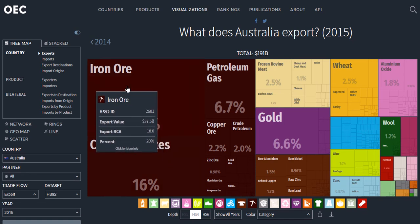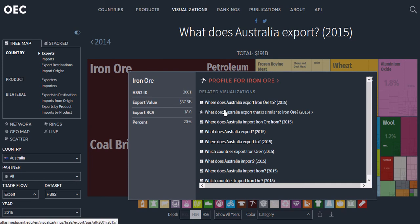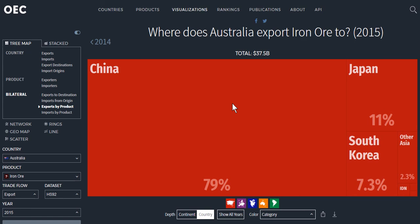And so we can look in particular, who are they exporting this iron ore to? We can look a little bit in depth. Where does Australia export iron ore to? And overwhelmingly, where are they exporting iron ore to? China. Nearly 80% of their exports of iron ore go to China. What is that? Iron ore is key for producing steel.